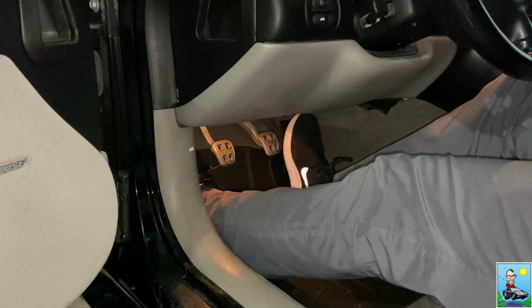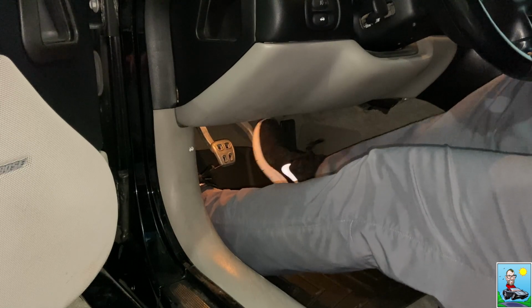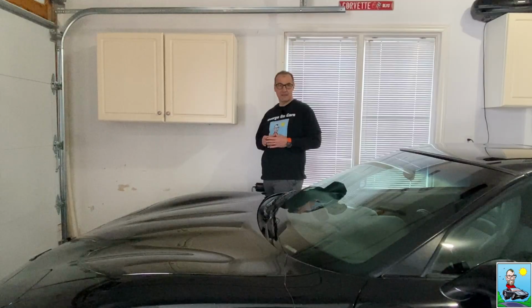Press the brake pedal and make sure that you have decent pressure and that the pedal doesn't drop to the floor. Sometimes if a car is stored for a while, you can have problems with the brakes or they can seize up. And it's good to find that out in your garage and not out on the road.